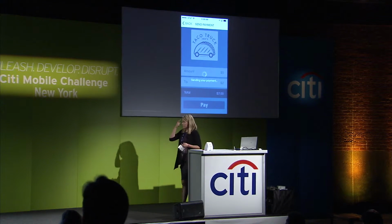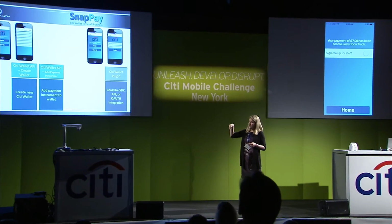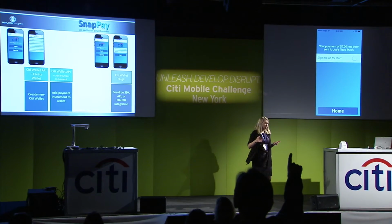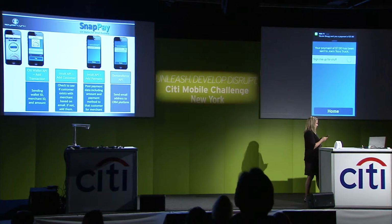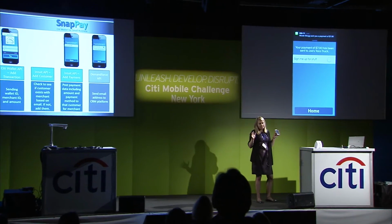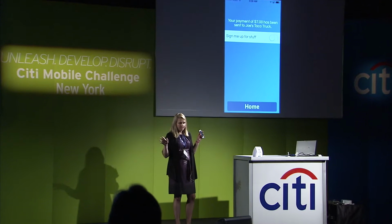So what's happening on my phone is I went through and I snapped, and when I put in the amount, it went in and, okay. So it went through. I also just got this text, so I'm pretending to be Joe as well. So at this point, Nicole's transaction is done.